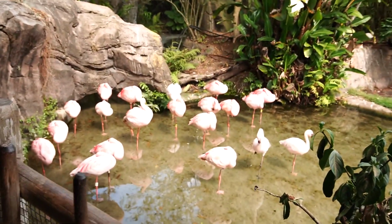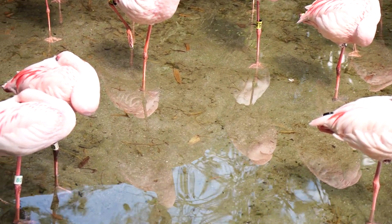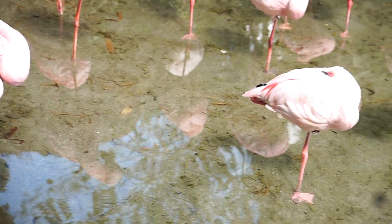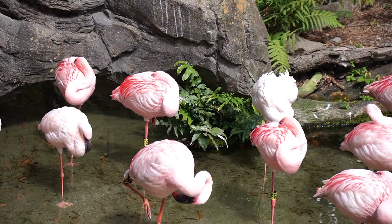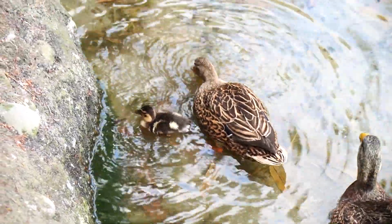All right, I can see some of the tags on some of these flamingos, but some of them have their legs up. What do we do if we can't see the tag? I'm seeing 274. I'm seeing 192, I think. 293. That one just pooped. Also, there's some little baby ducklings in here with them.